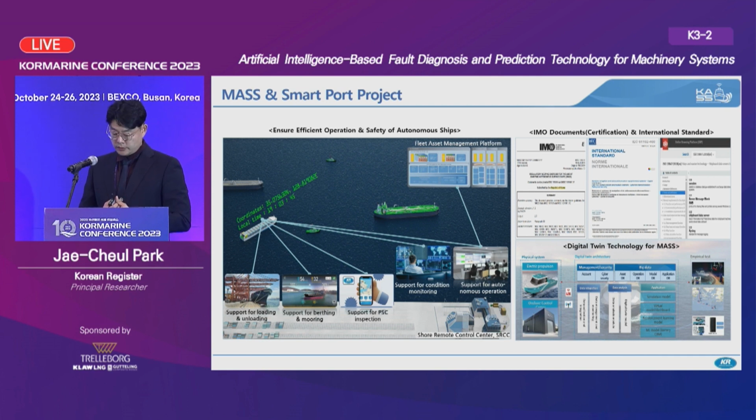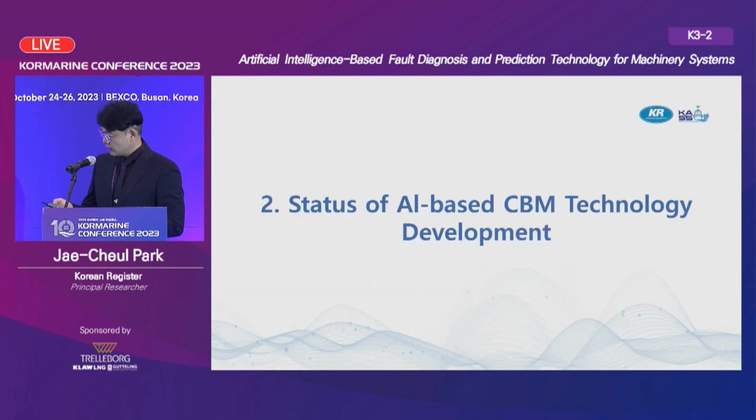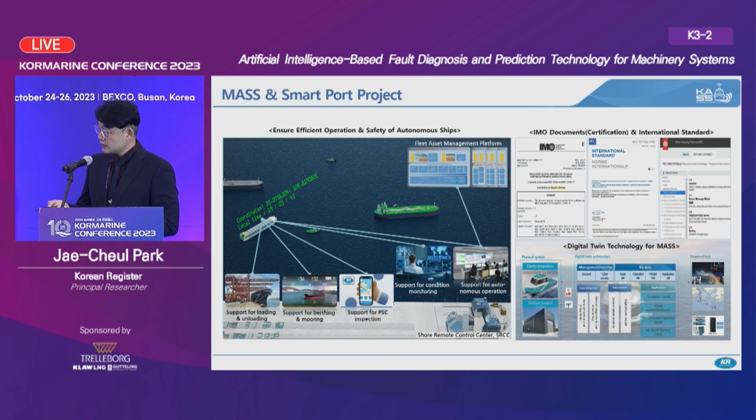MASS and smart port need to be connected to each other, and for this purpose, technologies are being developed. When such technologies are fully developed, then we will be able to ensure efficient operation and safety of autonomous ships based on PSC inspection support and berthing and mooring support, as well as loading and unloading support systems. Once we develop all these technologies, then we will also have to work on digital twin technology development.